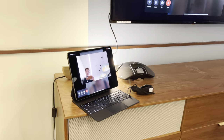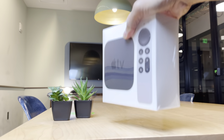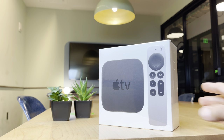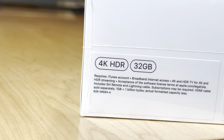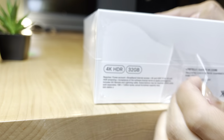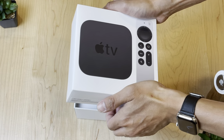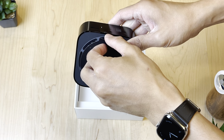The new 4K Apple TV. It starts at $179 for 32 gigabytes and $199 for 64 gigabytes. Just like the old one.